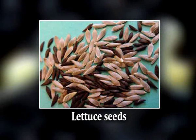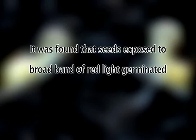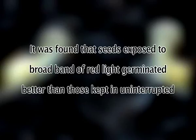Early experiments with light requiring seeds involved lettuce seeds that had a low percentage of germination in uninterrupted darkness. But a higher percentage germinated if the seeds were exposed to light. Moistened lettuce seeds were exposed to different colors of light in treatment chambers, followed by a return to darkness. It was found that seeds exposed to a broad band of red light germinated better than those kept in uninterrupted darkness.